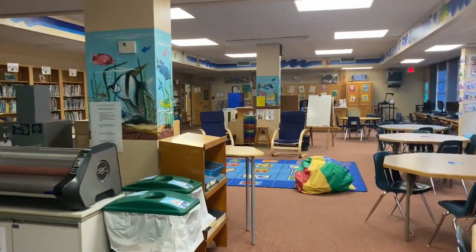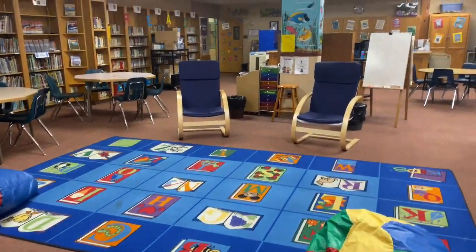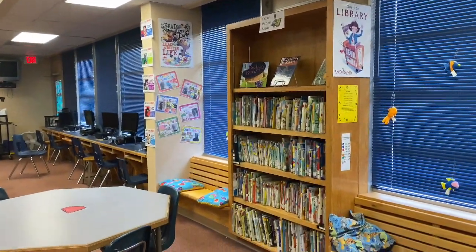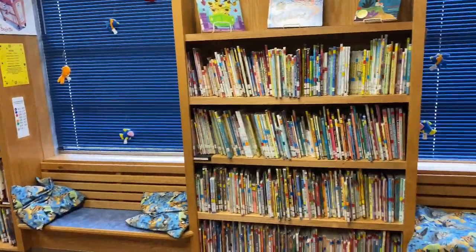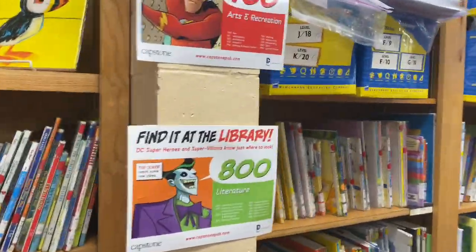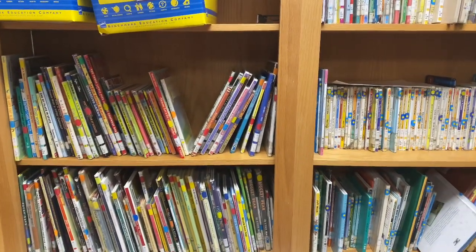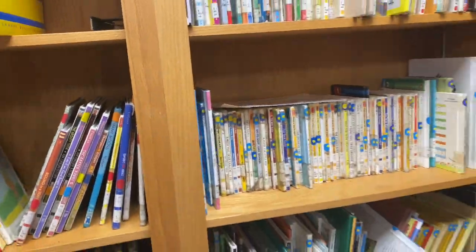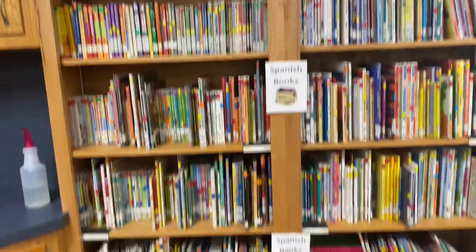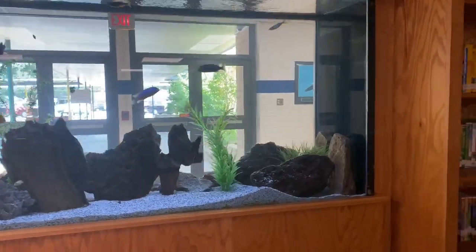When you come in the front door of our library, you'll see a very snug reading area, a place for sitting. Also on this side right here, you'll notice that we have computers for AR testing. Here is where you have fiction books, our picture fiction books. Over here we have our kindergarten shelf. It's perfect books for kindergartners. Here is where we keep our Spanish books. And on this side, you'll notice we have a beautiful fish tank to look at the beautiful fish.